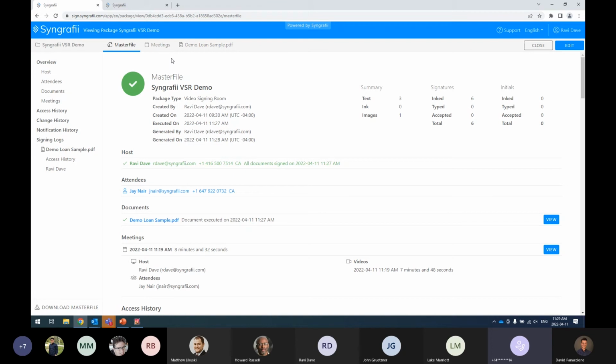We store copies of the original document all the way to the signed version, which again will be sent back to iManage. In the master file, this level of detail that you will see today is on all the package types in Syngrafii. So whether this was that simple sequential signing or concurrent signing that we sent out for our clients to sign and send back to you, you would have a full detailed audit trail.